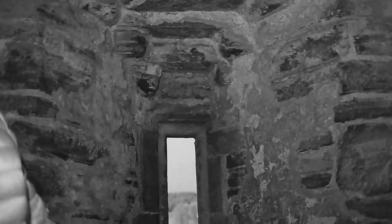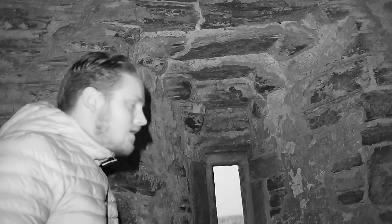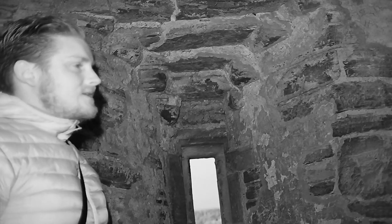No mirrors here at the moment. No. Can't see any. This room's really creepy. Oh my god. Jeez. Was that like a bat? I think so.